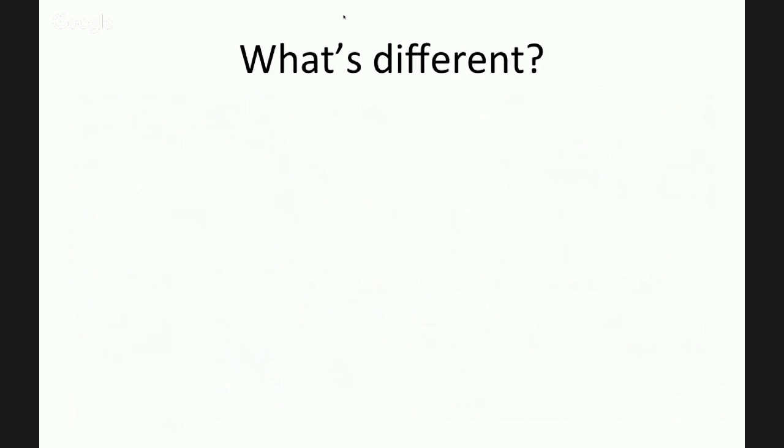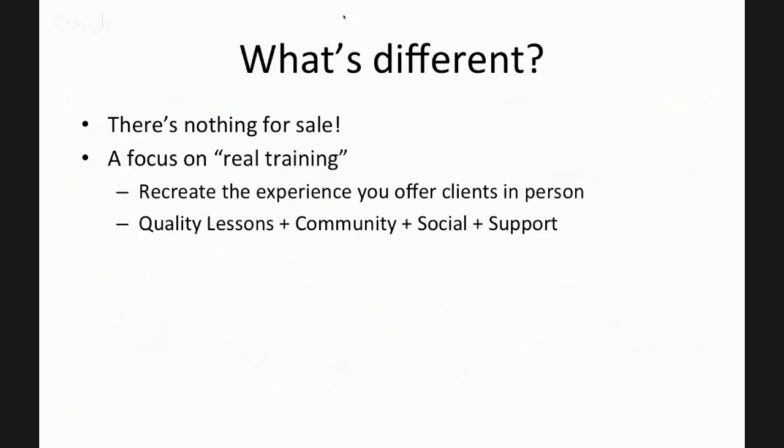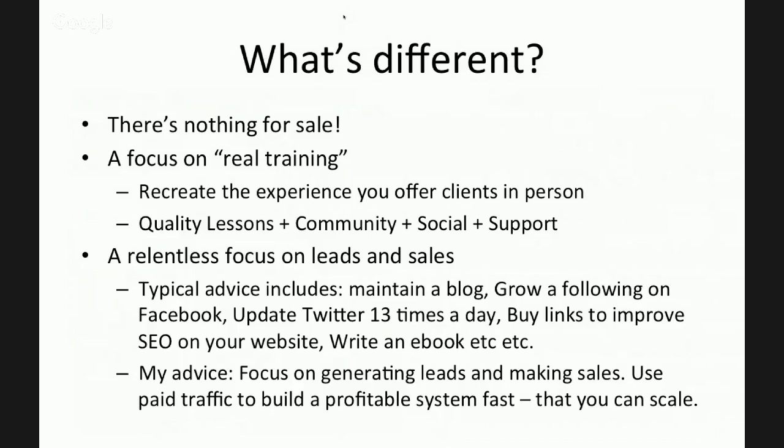So very quickly, what's different about this webinar? First of all, there's nothing for sale, okay? There won't be a sales pitch at the end. We're going to focus on real training. So we're going to try and recreate the experience you offer your clients and your learners in the real world, in person. And we're going to be talking about quality lessons and a sense of community and a social element. And of course, you offering your support to people in a way that's easy for you and nice and easy for them also. We're also going to have a relentless focus on leads and sales.